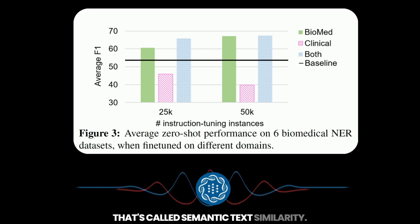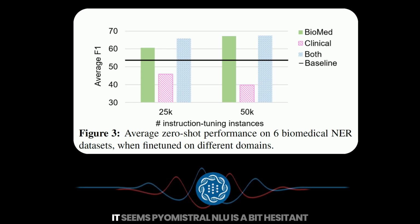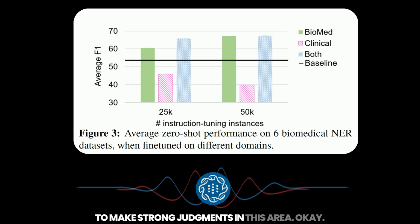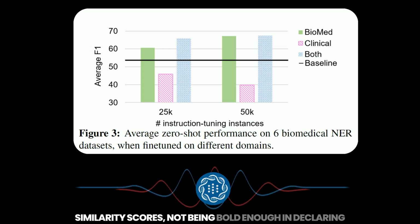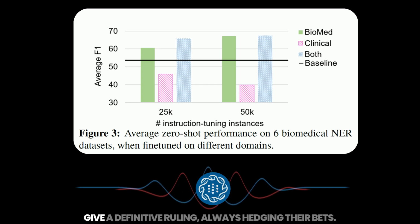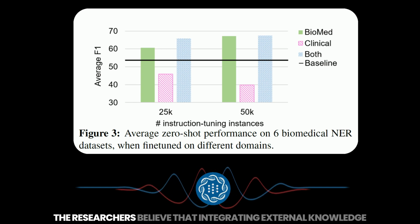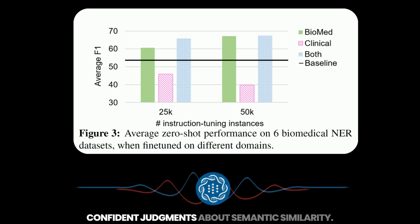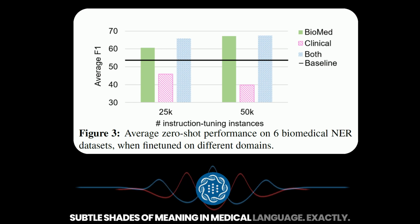That's called semantic text similarity, and it's another crucial aspect of medical language understanding. It seems BioMistral NLU is a bit hesitant to make strong judgments in this area. It tends to favor middle-of-the-road similarity scores, not being bold enough in declaring things as very similar or very different. So it's like a judge who's afraid to give a definitive ruling, always hedging their bets. That's a great analogy. The researchers believe that integrating external knowledge bases could help the model make more confident judgments about semantic similarity. So giving it more context to understand the subtle shades of meaning in medical language.